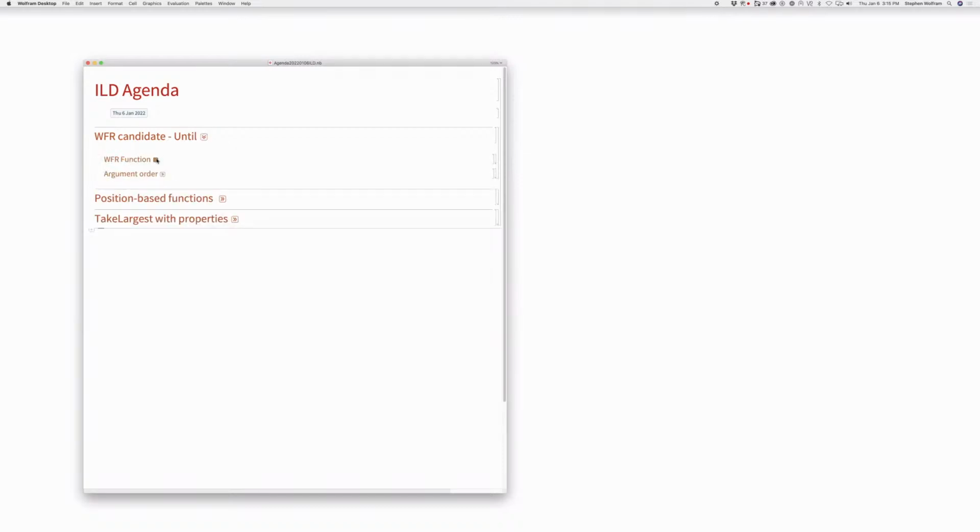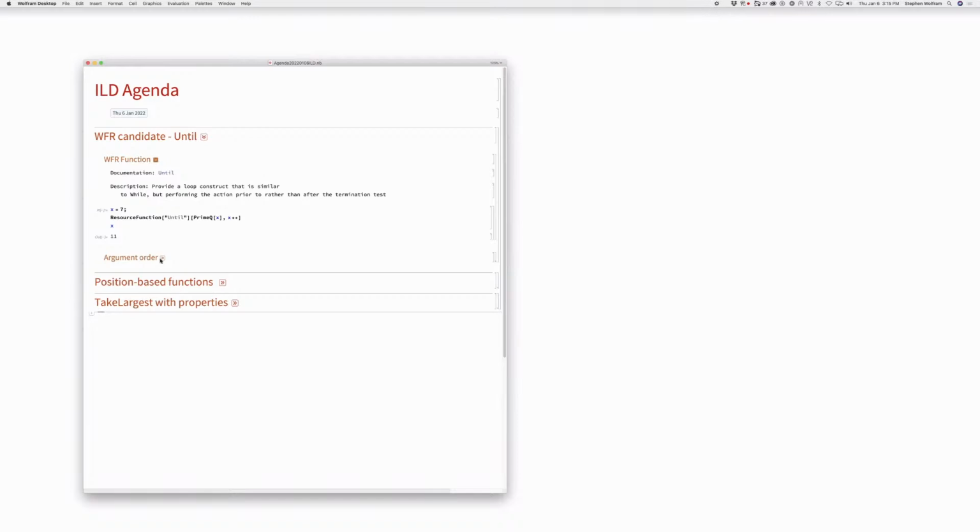So we talked about Until. Yep, we talked about it last time and we wanted to do a quick follow-up. I did an inventory of various other languages because we were concerned about the argument order, and the general finding was that test, body was pretty consistent in most languages that weren't procedural, and there were almost no instances I found where we reversed argument order between while and until. So I think that makes a pretty strong case for having Until be Until[test, body] if we want to have it.